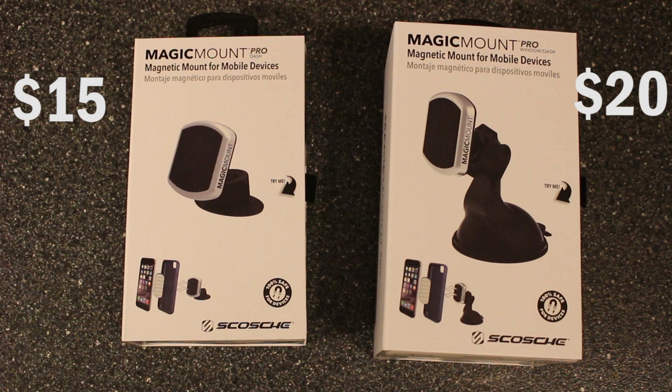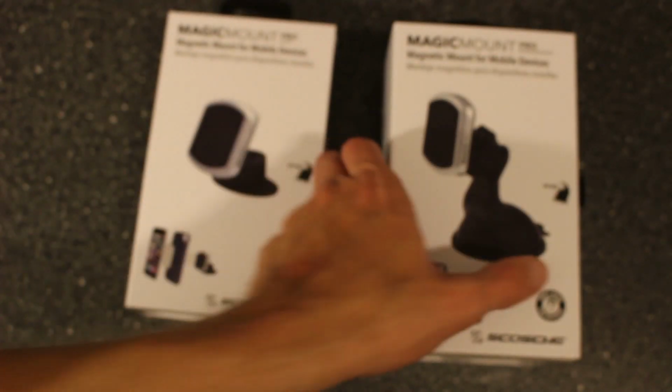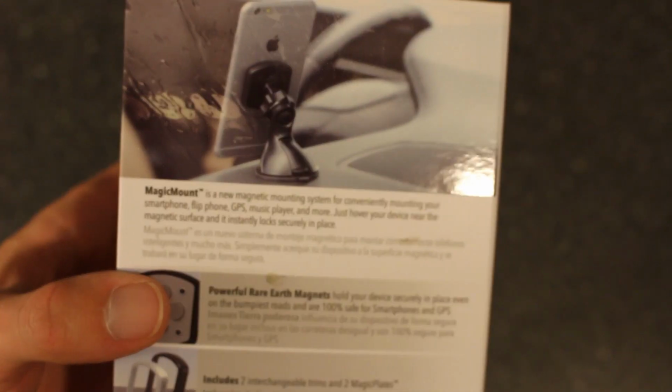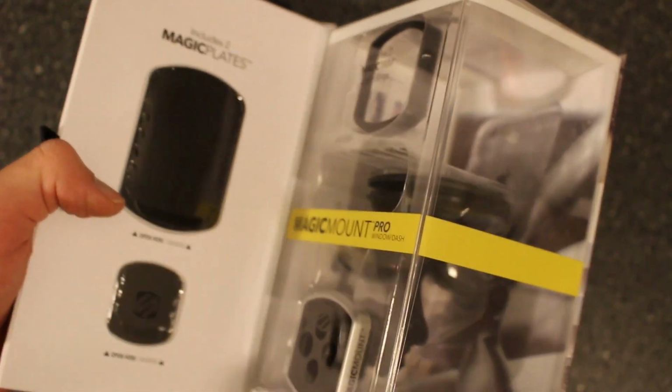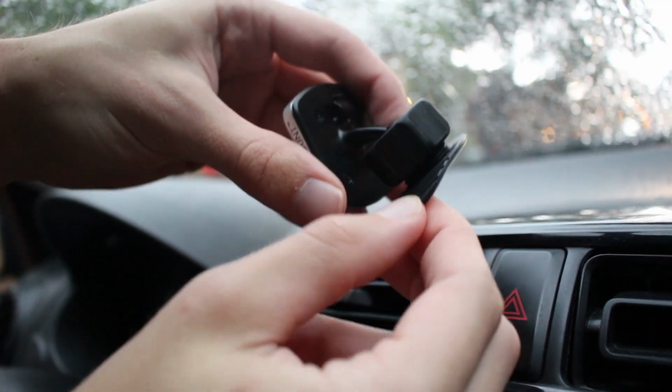The dash mount sticks to your car using an adhesive. The base has flexible wings that can conform to the curves on your dashboard, whereas the window mount uses a suction cup. Each includes a total of 2 backing plates for your phone, which is super helpful, and an extra piece of plastic trim, which I found pretty unhelpful, but hey, why not? Setting these up is super easy.